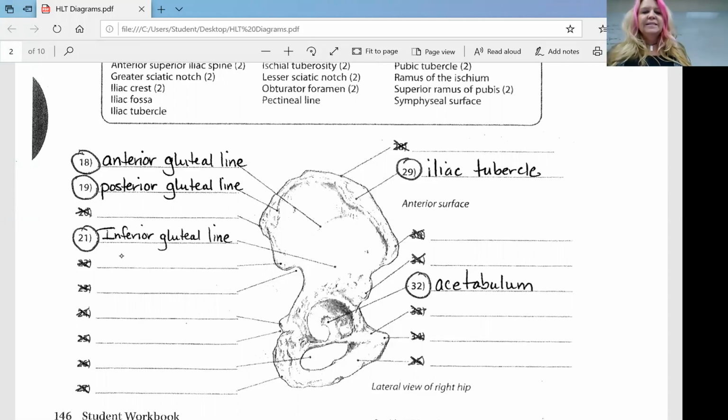So 18 is that anterior gluteal line, and then you have the posterior gluteal line. So anterior, it's almost kind of more like a superficial, right? But anterior means it's more front. Then the posterior is kind of back behind it, right? Posterior behind. Inferior gluteal line down below, number 21. We're skipping over to 29, that iliac tubercle. Tubercle, a little bump, right? It's kind of hard to tell in this diagram. And then 32 is the acetabulum, which is kind of up above that obturator foramen.